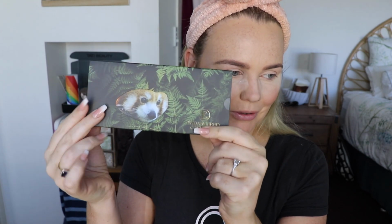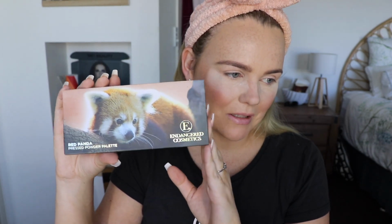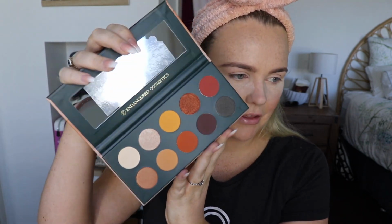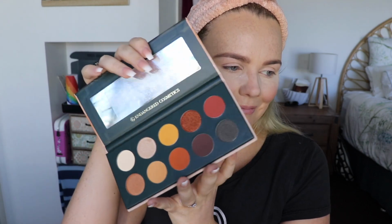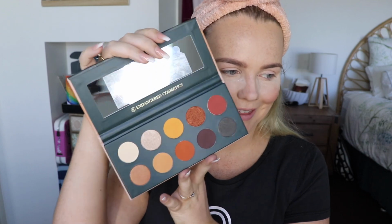Okay, so this is what the packaging of the palette looks like. You've got your beautiful little red panda here, and then you literally just slide her out like this. And there you have it. Really gorgeous looking packaging. And then opening up this palette, let me just get rid of that protector. And this is what she looks like. Really beautiful earthy tones. You guys know how I feel about a warm tone palette already. You know I'm gonna have a good time using this. And yeah, the colors are very reminiscent of definitely a red panda, so I think that it does make a great deal of sense.